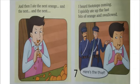So Clem started eating one orange after another, and the next, till his tummy was full of oranges. Now he heard footsteps coming, and he knew it was PC Pongo with another policeman. So he swallowed his last slice of orange. "Here, the thief," PC Pongo said.